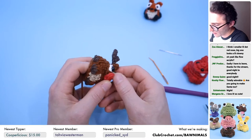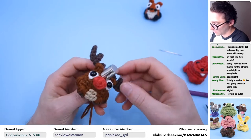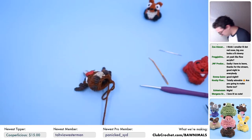So I always like to use a bunch of other magnets to make sure the magnets are facing the right way on the head. And then we'll stuff it. I don't need very much of this.